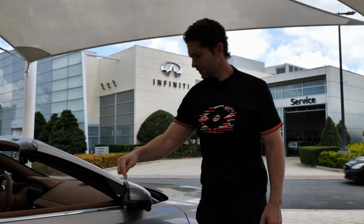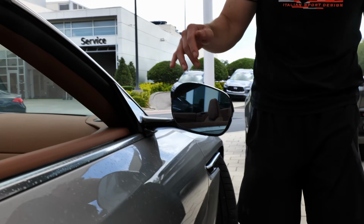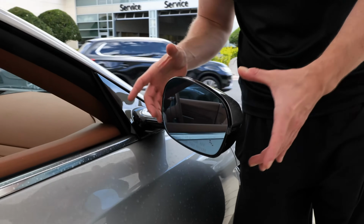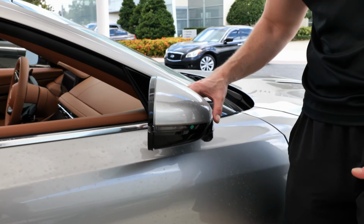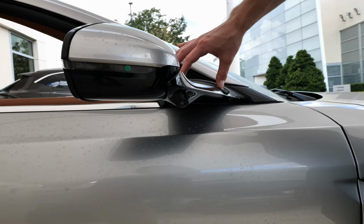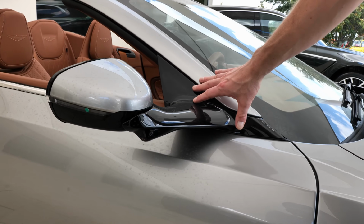They have a frameless design on the actual mirror itself. And the cool thing now is that when you're adjusting them, the mirrors themselves don't move. It's the entire housing. So when you're adjusting the angle, the housing itself will move around. And then of course, the way that they actually integrated the arm for the side view mirror, very elegantly done. That comes out of the A pillar.